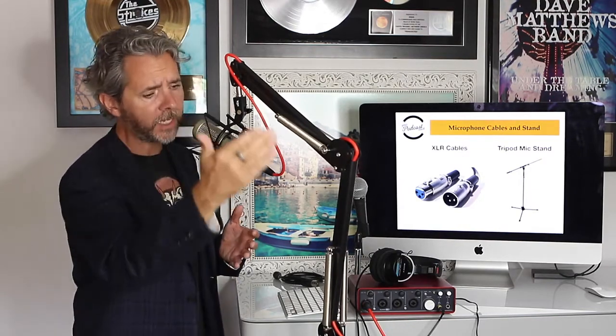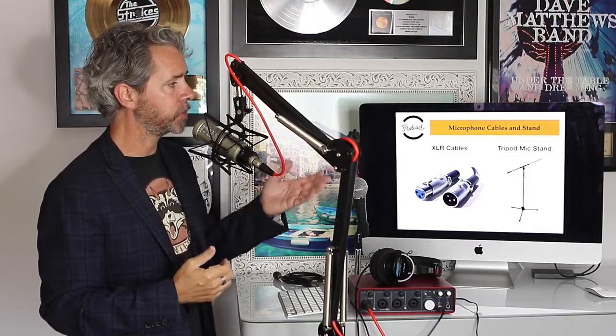The other thing is start off with a tripod mic boom, is what it's called. I use this mic boom in front of you, but for $20, you can get a tripod mic stand. This will allow you to record standing, record sitting. And when you work with me, you'll learn that you want to experiment with how you record your podcast, meaning try different things: stand, sit, walk around, pace. There's a lot of variables that allow you the confidence to sound good.